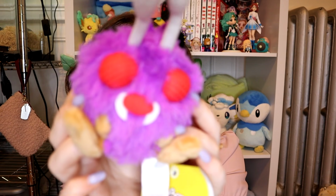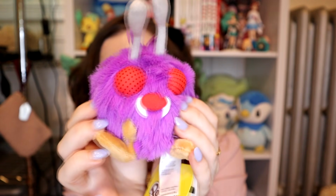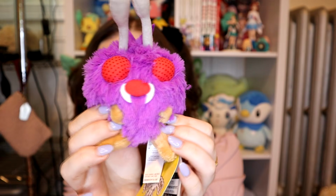Oh my goodness, I love Venonat. This plush is the cutest thing ever. He literally fits in the palm of my hand and is so fluffy and adorable. Look at his little hands. Like, come on. How can you not love Venonat? I was so excited. But yeah, that is everything I got Pokemon-wise, I think. I don't think there's any other random Pokemon things.